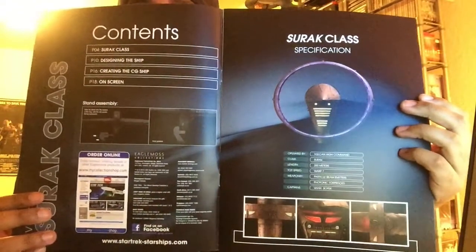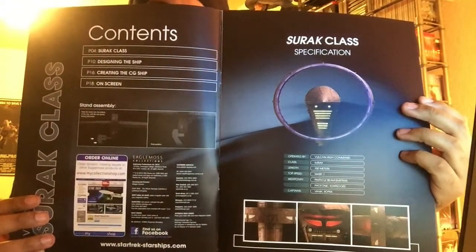And as usual, standard in all of the Eaglemoss Star Trek magazines, and I'm sure other collections as well, we have our specification page and our how to assemble the ship onto the stand, and so on and so forth. Some more basic info, operated by the Vulcan High Command. It's Surak class, 350 meters, maximum speed warp 7, with particle beam emitters and photonic torpedoes for weaponry. The Vulcan captains that we have seen are Vanek and Sopek. That almost sounds Klingon, doesn't it?